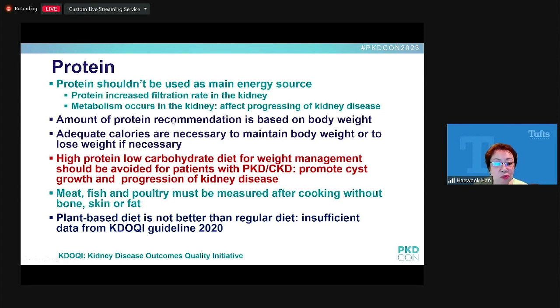The amount of protein recommended is based on body weight, so everyone has a different amount of protein recommendation. Adequate calories are necessary to maintain body weight, or to lose weight if necessary.